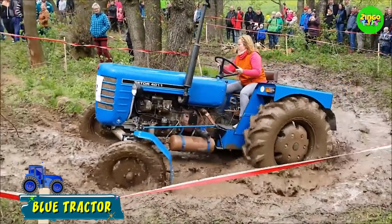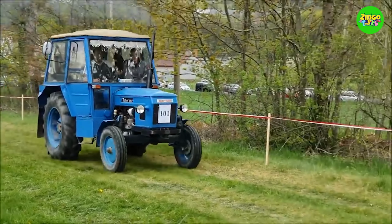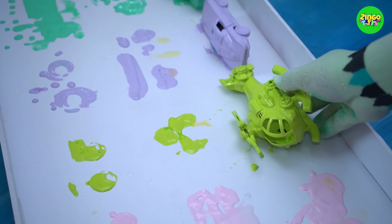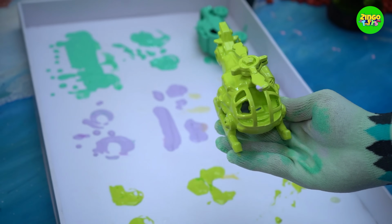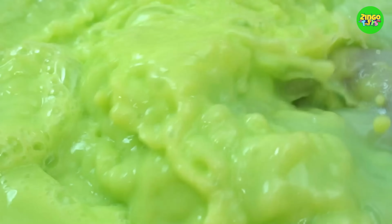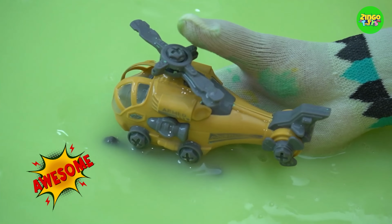Blue tractor! The blue color looks awesome, right? The tractor looks so great, and I love this color on the tractor. This vehicle looks great. Let's wash it. Awesome!